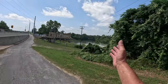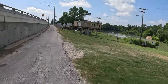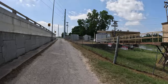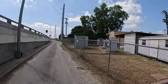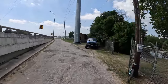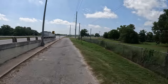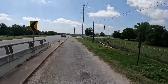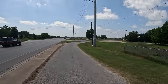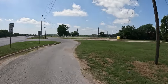That is the Guadalupe River, and that's probably the best shot you're gonna have of the river on this video. So we don't have all this highway noise.